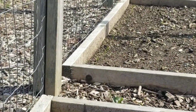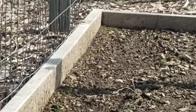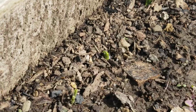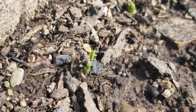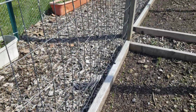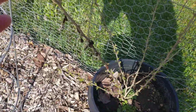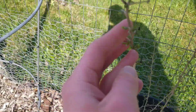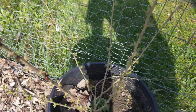In that bed too, there's a bunch of peas coming up. Can't really see them, but they're still pretty small. They're just starting to sprout out of the ground. There we go. Little peas starting to come up. And then the goji berries survived the winter. So you can see lots of nasty jaggers on them. Starting to put out some leaves.